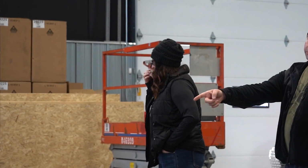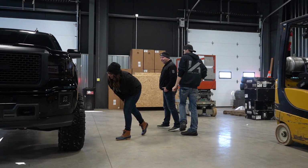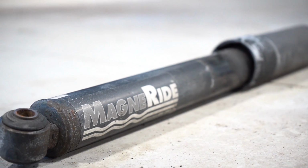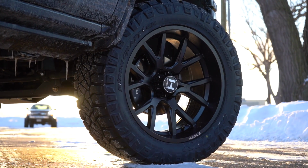Because it's the Magna-Ride, you'll see the strut spacer up front. And then in the rear, you've got the factory Magna-Ride shocks back here with just a bracket on them. 35-inch Ridge Grapplers, the Hostile Rages. You okay?